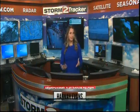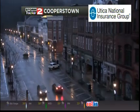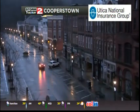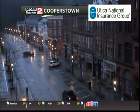We are tracking heavier rain this morning, and that will change over to snow as a cold front moves through. Let's take a look now at our Utica National Tower camera overlooking Main Street in Cooperstown. As you can see, raining down there, the roads are wet. Definitely be careful for ponding on the roadways, along with foggy conditions.